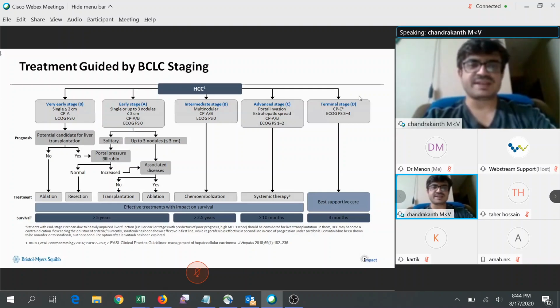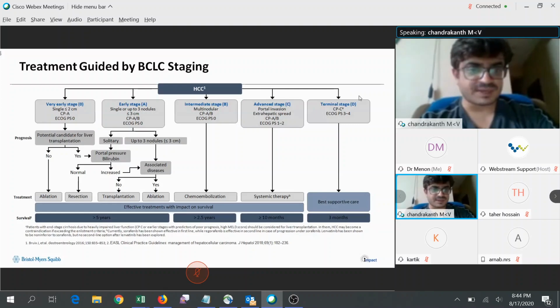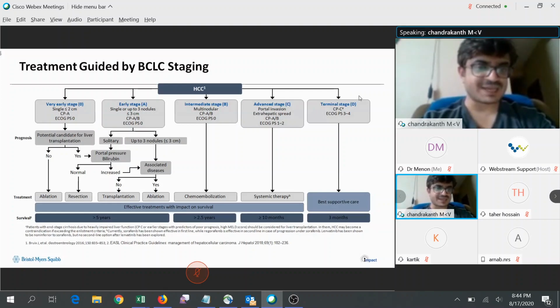The moment it becomes multiple lesions, at least up to 3 nodules and less than 3 centimeters, then you can see here that if the portal pressure and bilirubin are increased, then there is transplantation.